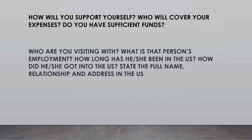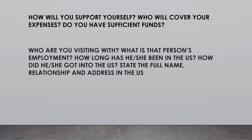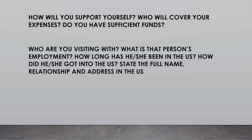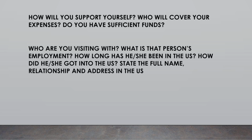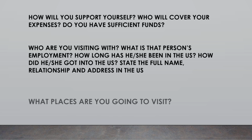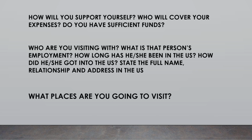Who are you visiting with? What is that person's employment? How long has he or she been in the US? How did he or she get into the US? State the full name, relationship, and address in the US. Next, what places are you going to visit? You can explain the different places for different periods of time.